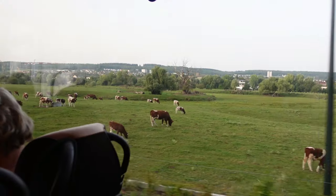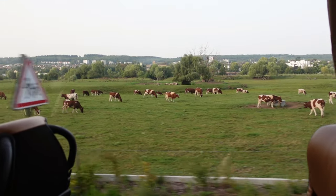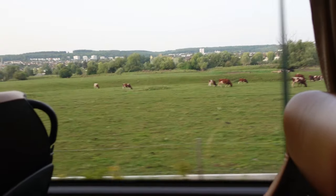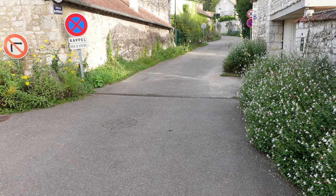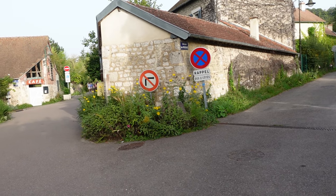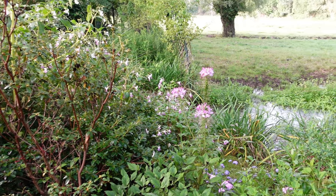It is absolutely spectacular to see it, and you can't see any part of it from the road. There are high hedges built all around it. It's very secluded and private. You go through some beautiful countryside to get there. This is the street that you walk down to get there. Very, very old village, very quaint.